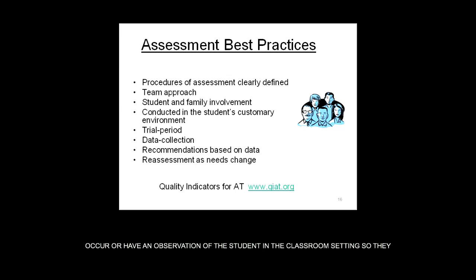So if you're looking for technology tools for the student to use in the classroom, the assessment should occur, or at least have an observation of the student in that classroom setting, so that you have a sense that they are aware of what that customary environment is.